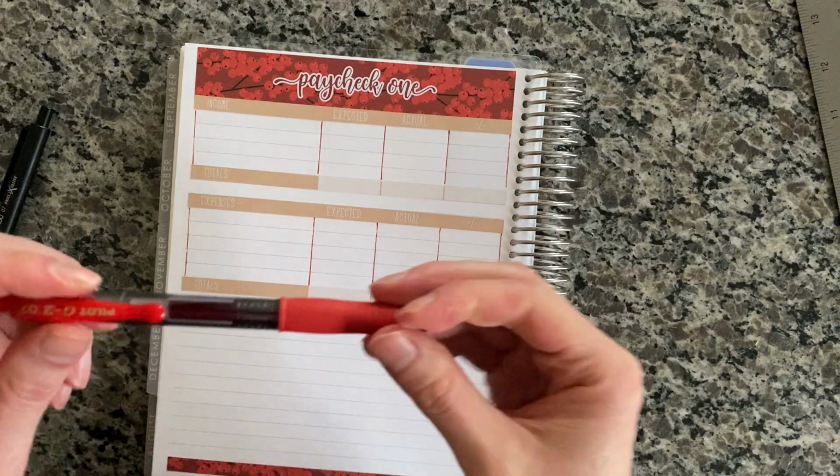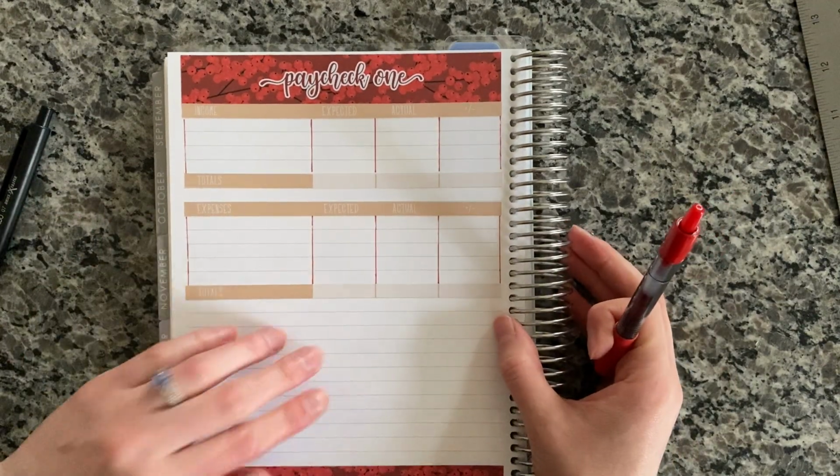These G2, I liked these pens, but they're not very good on the Erin Condren paper, the thick.